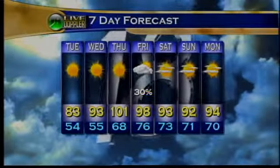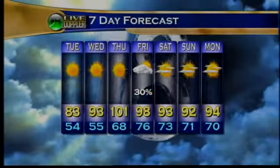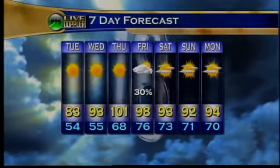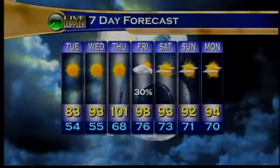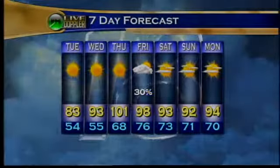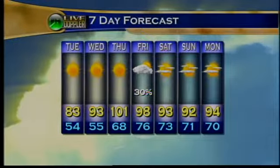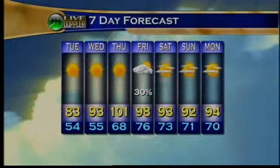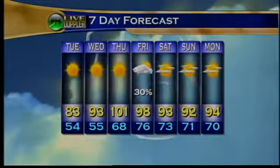So we hit 101 on Thursday. That breaks a record set back in 1977 of 95 degrees. We drop down to 98 on Friday. Scattered showers and thunderstorms are a possibility that day with a weak cold front moving in Friday afternoon and evening. Now check out Saturday through Monday. We sit in the 90s and stay dry once again, with mostly sunny skies and temperatures ranging in the mid to low 90s.